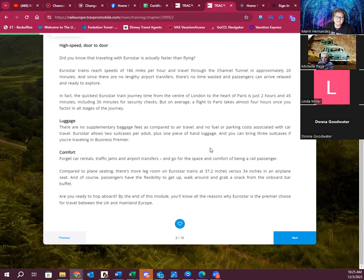journey. Luggage: there are no supplementary baggage fees as compared to air travel, and no fuel or parking costs associated with car travel. Eurostar allows two suitcases per adult, plus one piece of hand luggage, and you can bring three suitcases if you're traveling in business premier. So again, that was nice. You just bring all your luggage and throw it in there, and it was really good.